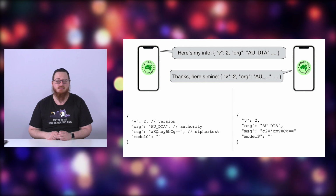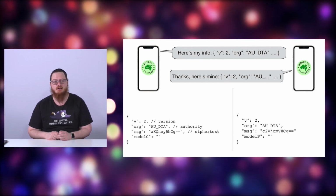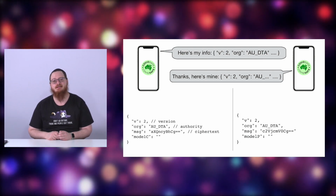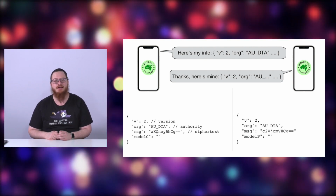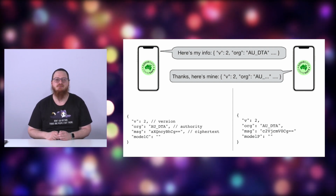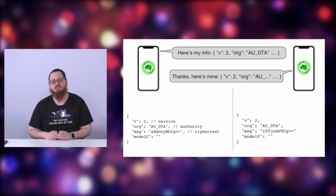So they introduced version 2 of the protocol, which adds encryption to the messages. This time around, the app generates a new symmetric encryption key every 7.5 minutes. It encrypts the version 1 payload with this key, and then encrypts this key with the DTA's public key, so that only the backend can ever decrypt it. So on the surface, this doesn't sound too bad, and it sort of sounds like it does its job. So now, let's have a look at what went wrong.